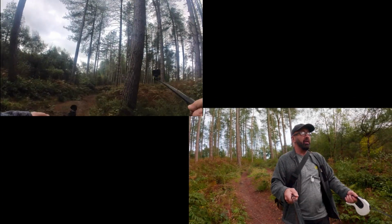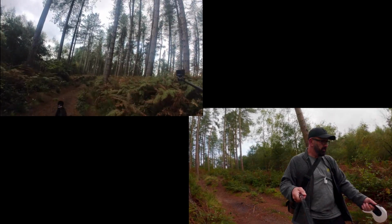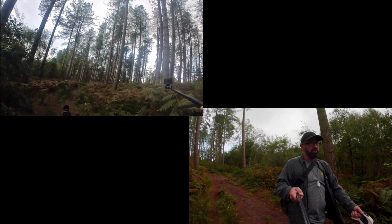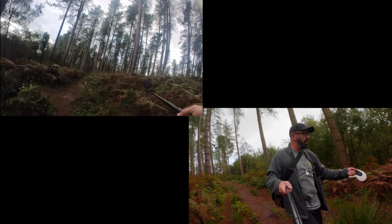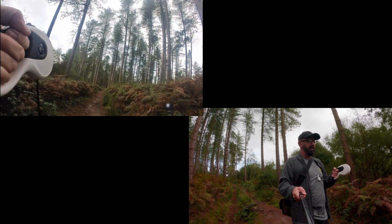Remember where we go. Don't get lost. So yeah, Hanchurch Hills, Hanchurch Woods, or Hanchurch Hills Plantation as it's called. I believe there's some fishing pools up this way, and obviously this is all, come on, man-made.